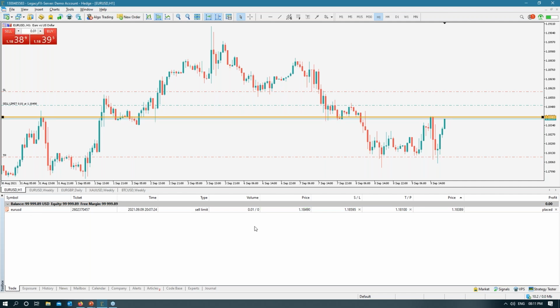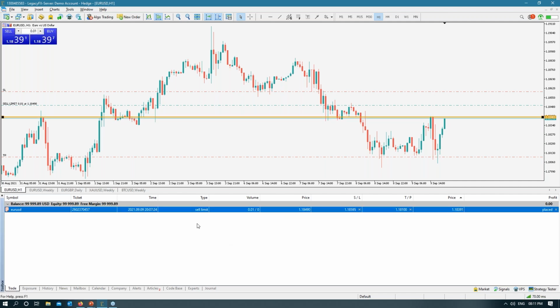In your trade, what's this one? Oh, that is this one, right? So here is your trade. You have all your pending orders right here.